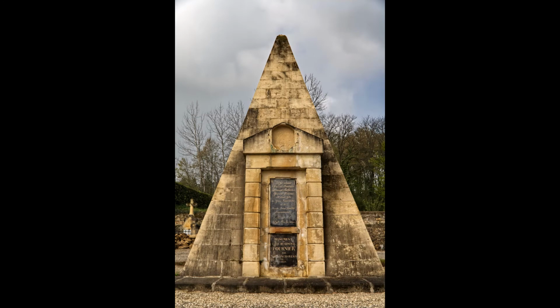In the older part of the cemetery we have this very impressive Egyptian style pyramid, the tomb of General Fournier. It looks as though probably a bronze medallion was above on the pediment there, but has long since been removed.